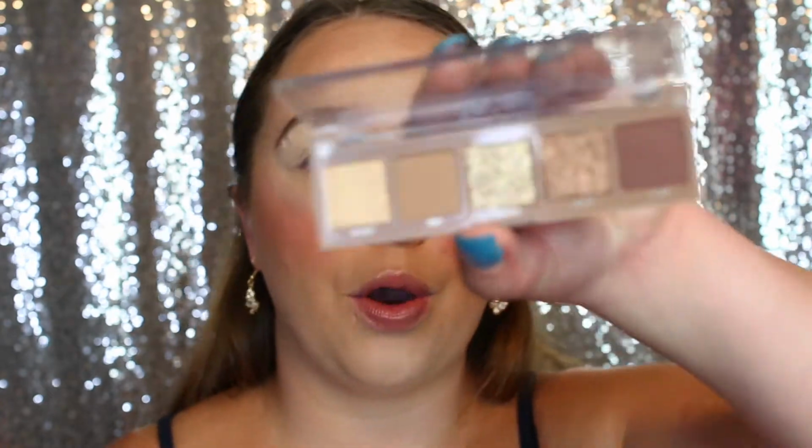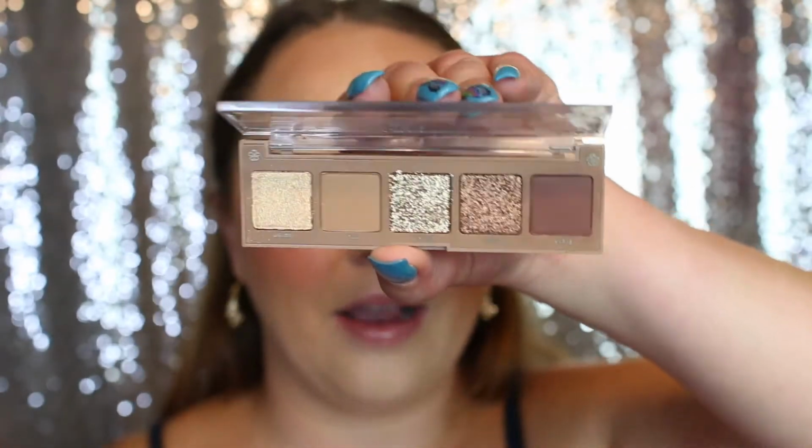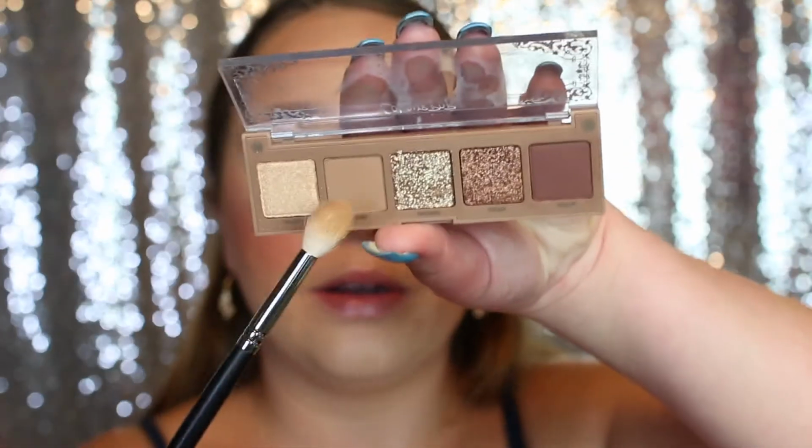This is what the palette looks like, you guys. It is so pretty. Look at that. Oh my god, it's gorgeous. And I do want to do something a little bit softer today. I'm going to take this big blending brush. This is the Morphe M441 brush, and I'm first going to take the shade OD, and I'm just going to start blending this all around that crease area.